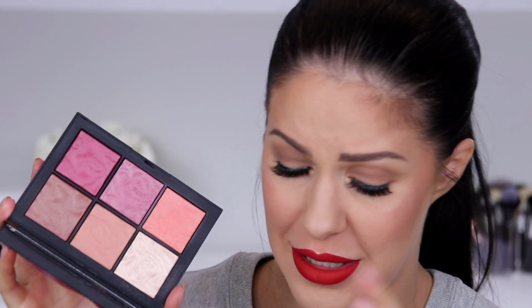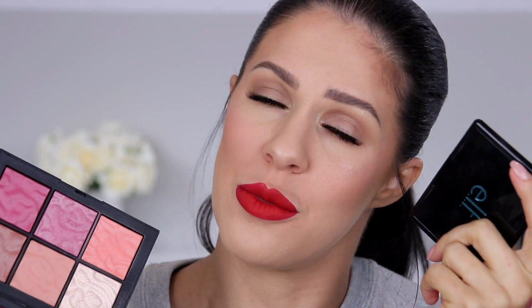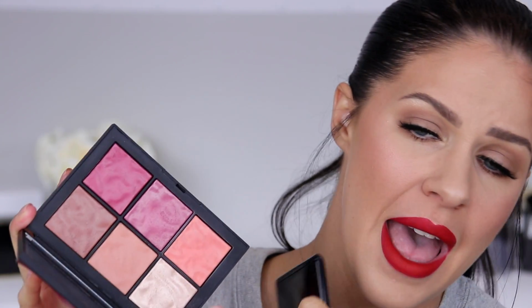The NARS palette is so beautiful and it looks so pretty, but it is really, really expensive. But if you're after this look on the skin, this will get you the exact same result, but it will cost a whole lot less. And like I said, these do come in different shades. Both the bronzers in here you can get in these, and all three of the blush colors you can get in these. Definitely worth looking into.